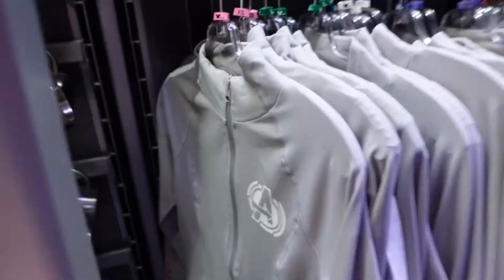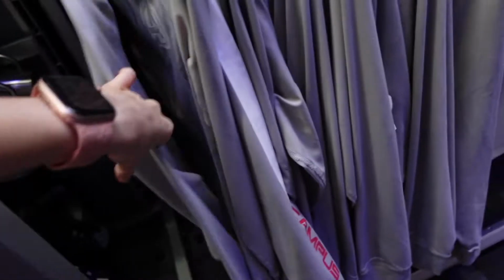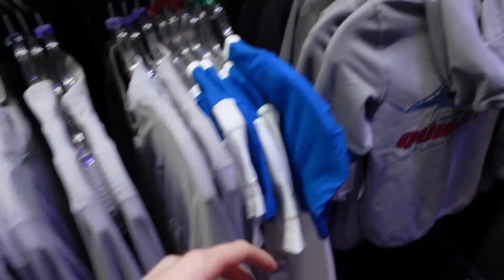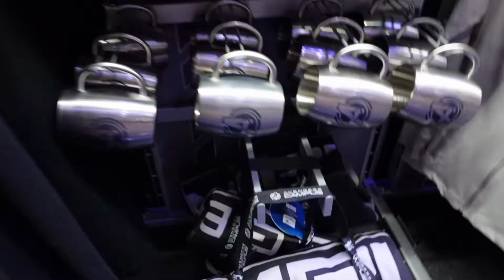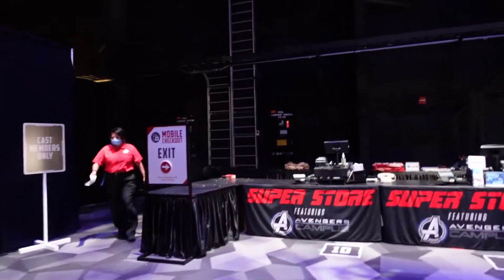That's a cute jacket. That jacket is $64.99. It is cute. Does it say Avengers Campus on the sleeve? That one does. Oh, is that a different jacket? Oh, it says it on the other side of the sleeve. And then obviously action figures, mugs. Oh, a throw. We love a throw. That throw is $60. There's this. And then this is where you check out. You can also mobile check out.